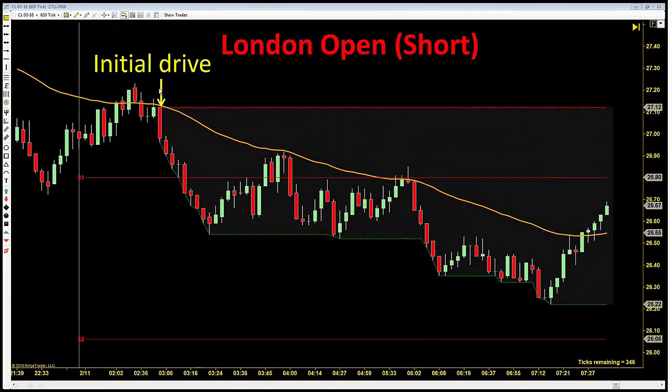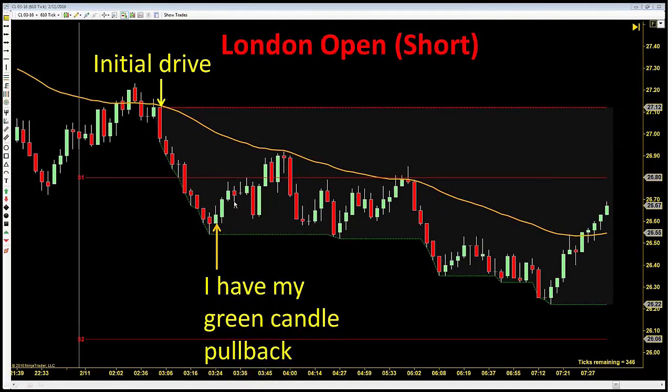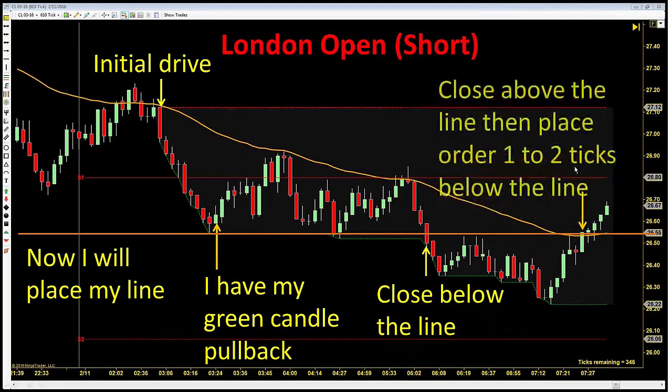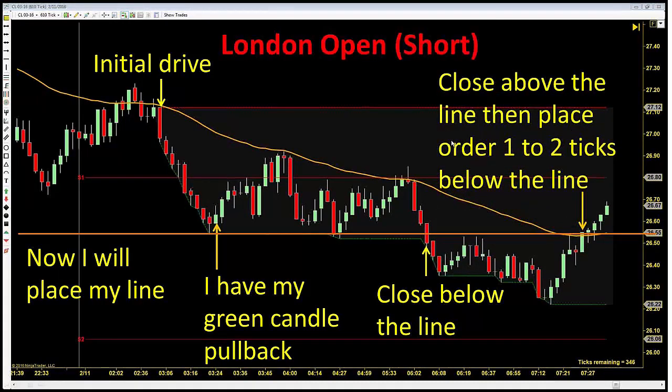As time goes on, we already know what our initial drive is. This is the same chart, just pushed forward. There's our green candle pullback. My line is in place. I get my close below the line here, and I'm looking for a short once the price comes back up 1 to 2 ticks. I like it to close above the line, so I'm going to place my order 1 to 2 ticks below this line here. So it'd be right around here. That's where I'm looking for the short.